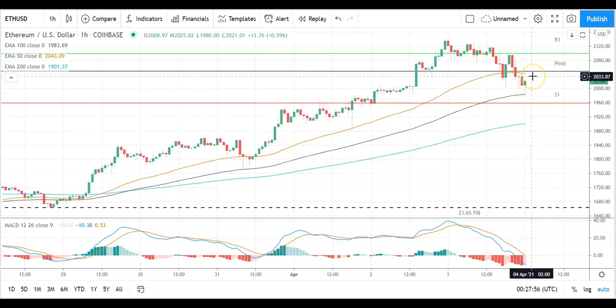On the EMAs, 50 has closed in marginally on the 100 and the 200. It's still a bullish indicator, but suggestive of some possible downside. So key through the early part of the day, move through the pivot 2050 to bring resistance levels into play. Failure to do that and support levels will be in play.